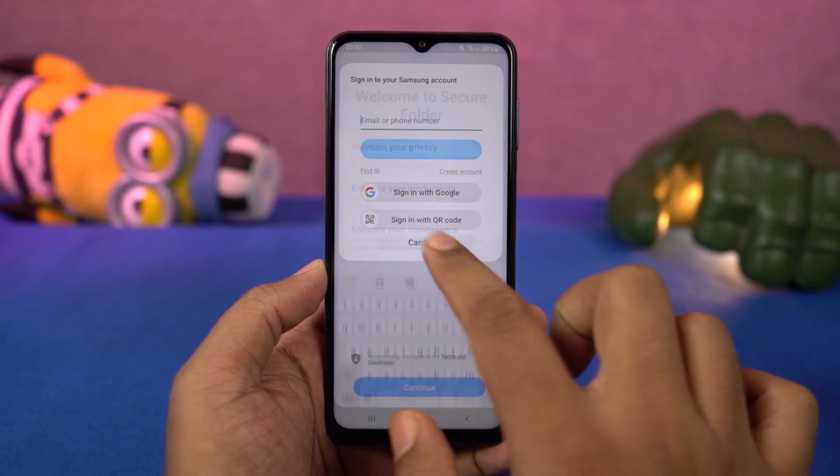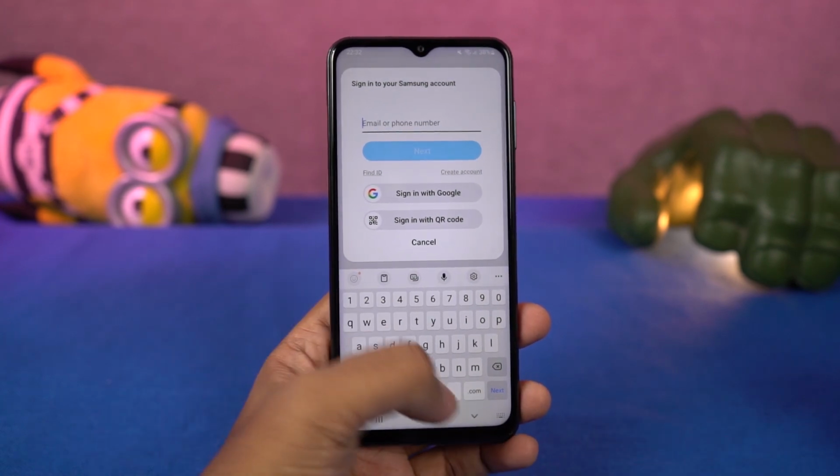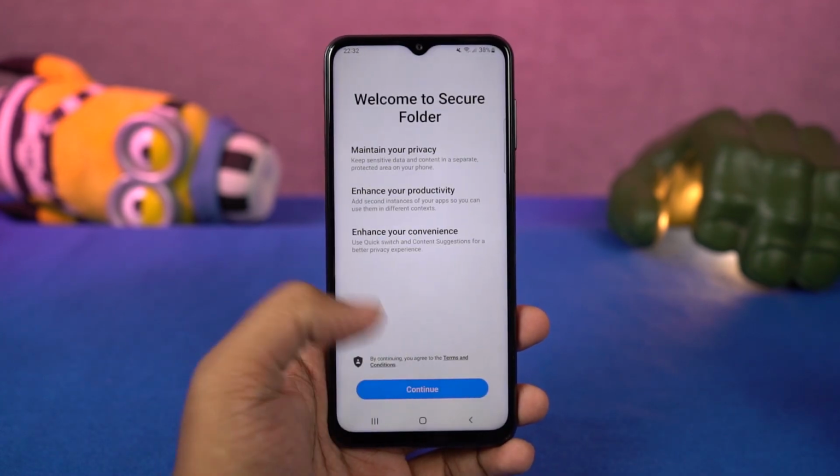Now this is an awesome feature, but it is very resource intensive. So if you don't have a high-end Samsung phone, I will not recommend you to use this feature. Instead, try third-party applications.